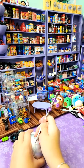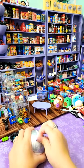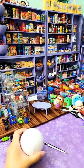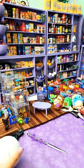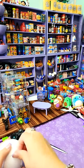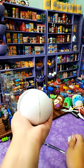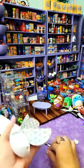Oh my goodness, this is opening terribly, you guys. That means it must be something amazing, and I hope that amazing thing is an icy. Oh, the Twinkies are definitely cute. All right, ready? Bam.